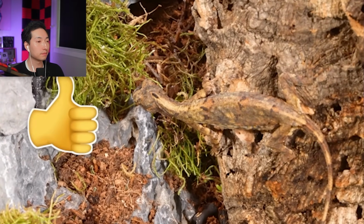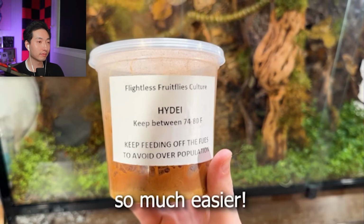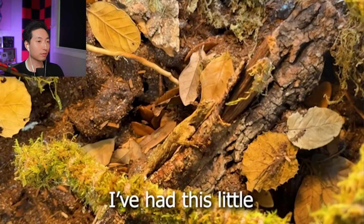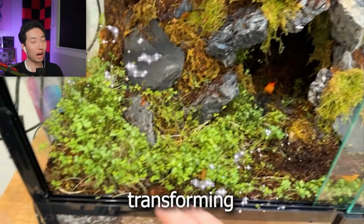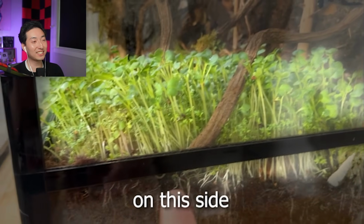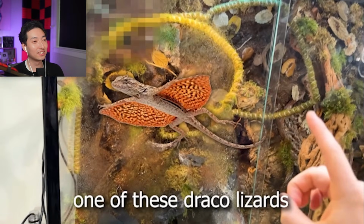Dang, must be pretty tasty. The fact that these flightless fruit flies will work makes feeding so much easier. But you see, by this point, I've had this little Draco lizard in the tank for like 10 days. You can see how much the tank is transforming with all that grass growing everywhere. And oh, dang, look at how long the grass is on this side. But over these 10 days, I have realized how hard it is to keep one of these Draco lizards.